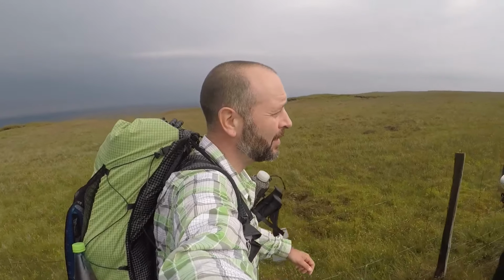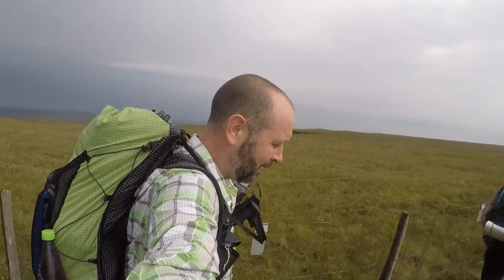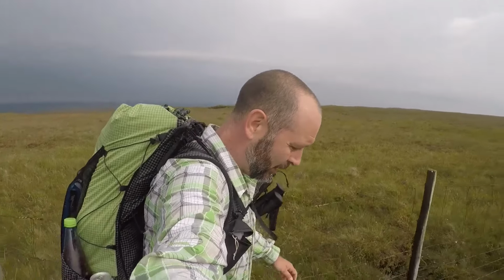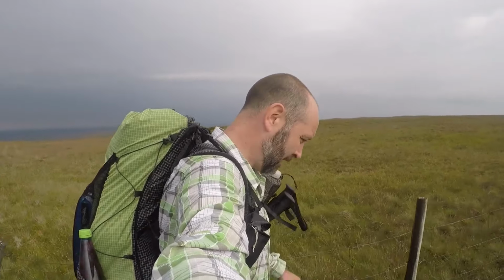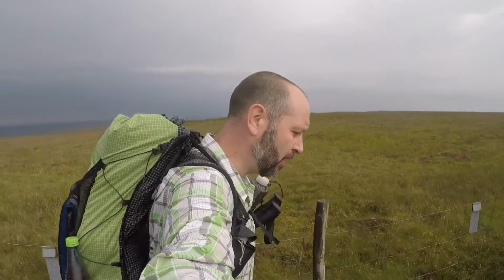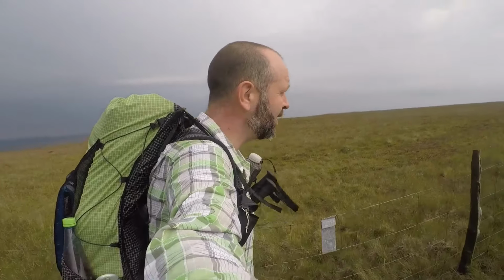So we're on the top now, Great Whernside. We've done 9 miles, and yeah, the last sort of two has been a bit of a bog fest. So I wouldn't like to be here when it's raining at all. We're about half a k from the trig point, and that's roughly where we're going to pitch. So maybe another 10-15 minutes.